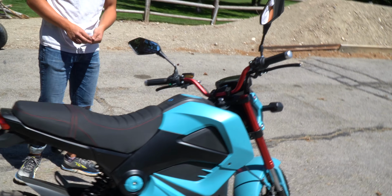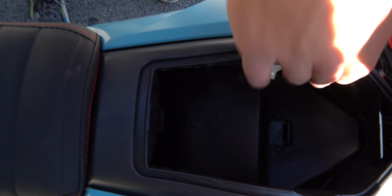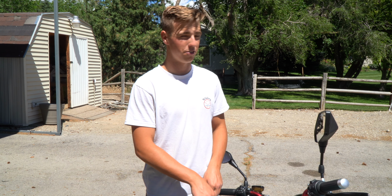Now we're figuring out where to charge it because we have no idea. Something we didn't ask. All right, I think we figured out where this charges. I think this is about to be really sick. Okay, it charges right there. That's awesome that there's a storage compartment in here as well. Wow, that goes back. You can put a water bottle, phone, whatever in there. That's awesome. That's sweet. We're gonna wheel it in the garage, charge it up, and then maybe take some videos tonight with it.